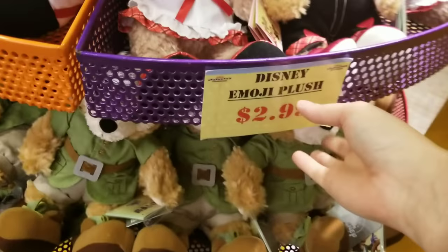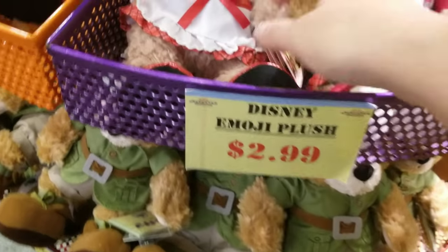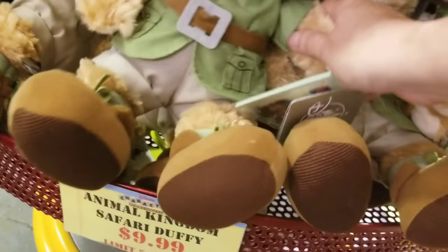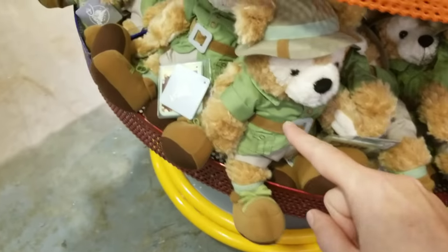From the Disney Cruise, we got Duffy. What is that? Why does that say $2.99? Disney Emoji Plush. It's not this because this is like $9.99, so I'm not really sure. Oh, look at this guy. Animal Kingdom Safari Duffy for $9.99. These ones are the little ones. They're not the big ones. This one's like the full-size one there.